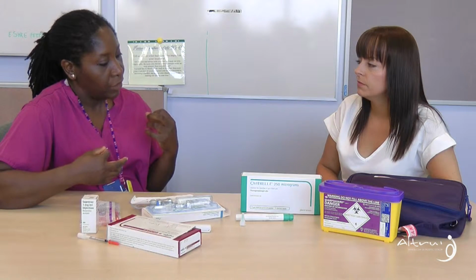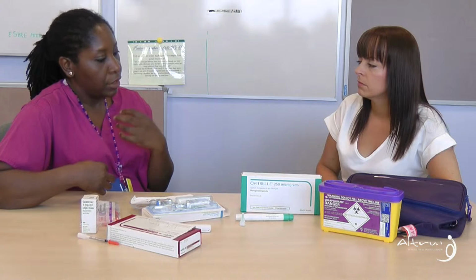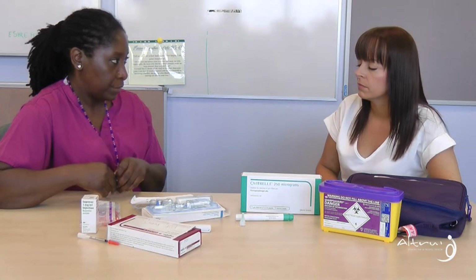And the way to reduce it, we have found, is by taking this Buserelin. It dampens down your hormones a lot sooner, and therefore you're less likely to have reactions with OHSS. But again, it's down to the doctor and the clinic to decide which is the best format of treatment for you.